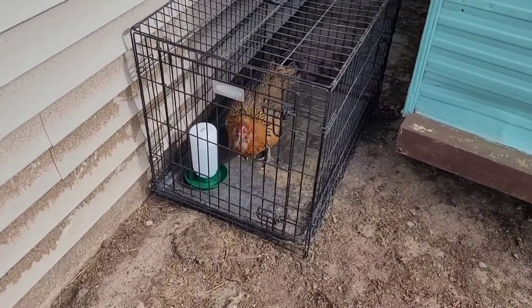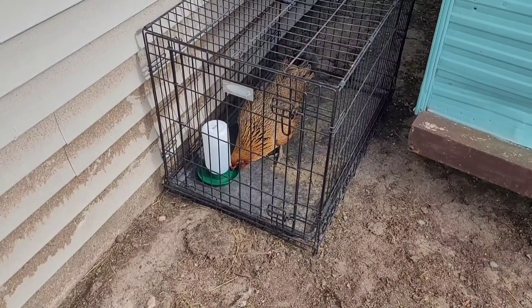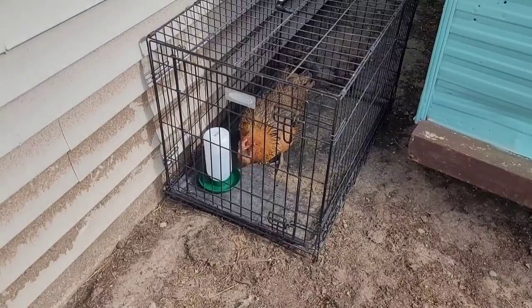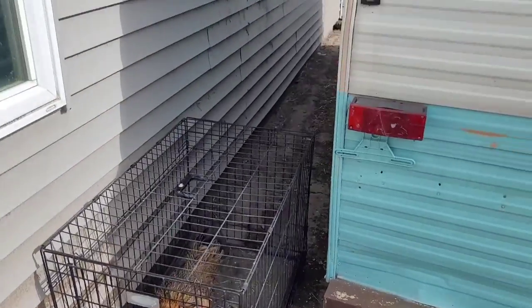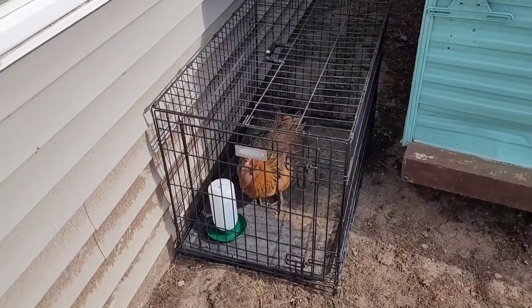It's our first rescue chicken. She's about 4 or 5 years old. She's a pretty chicken. We're going to get her some food, and this will keep her from shade and get her used to the other chickens. And tonight we'll put her into the coop. That's our first, I guess, farm rescue.